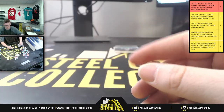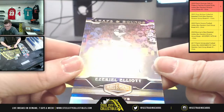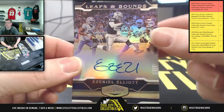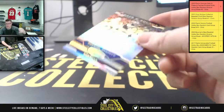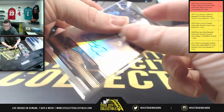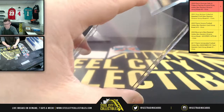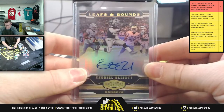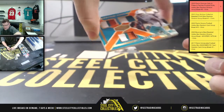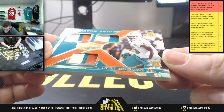So on the Russell Wilson autograph here, you're going to have Ezekiel Elliott. And that is 8 of 50 on the leaps and bounds. Also going to David in the NFC East. There's the East. For Miami, say hello to Lynn Bowden Jr. And that's 22 of 50.